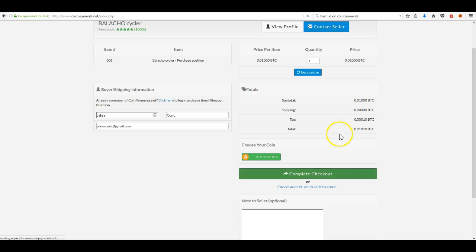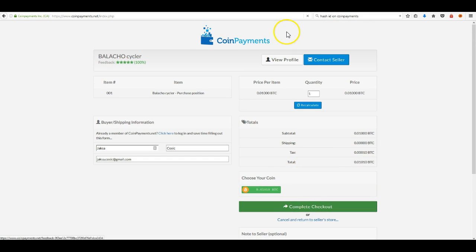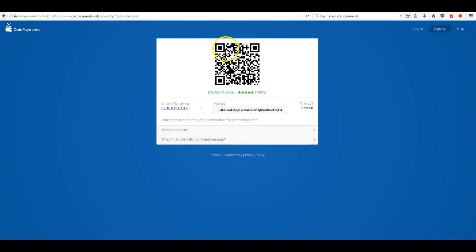Okay, we are now waiting a little bit. Let's wait for a second until it loads. Okay, so we are redirecting to the next page. Here we have a QR code.